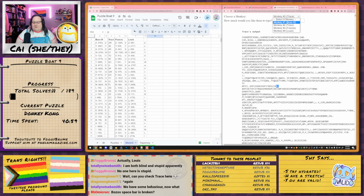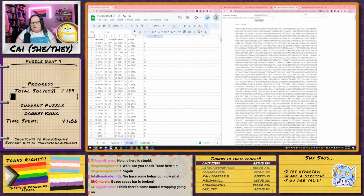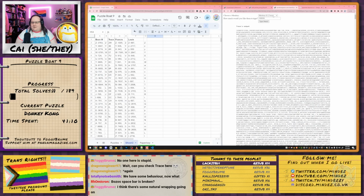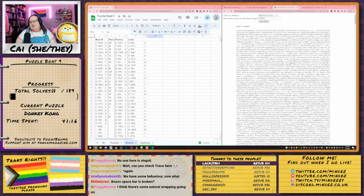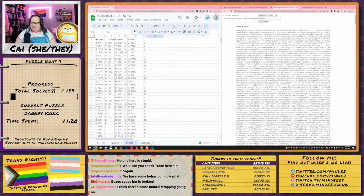Bozo's enter key maybe is broken. Oh, some natural wrapping going. Okay, all right, this is fine. So I'm assuming, based on this, none of the new lines matter. Okay, thank you for confirming. That's just the way I'm zoomed in. Good old Chrome.